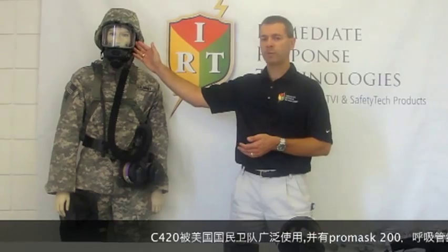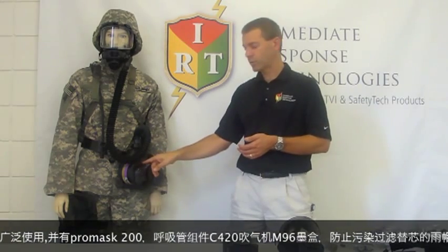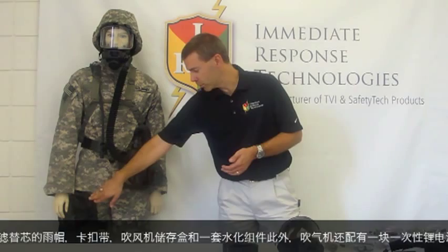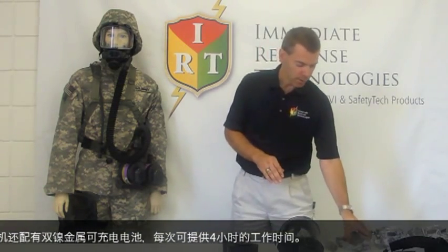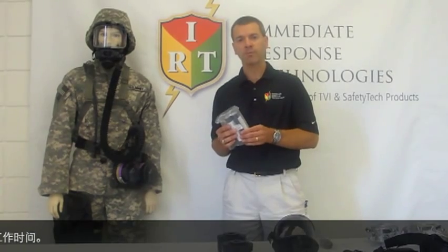The C420 powered air purifying respirator system, commonly used by our National Guards, includes the Pro-Mask 2000, breathing tube assembly, C420 blower, M96 cartridges, ring caps to prevent water infiltration into the cartridges, a decon belt, a storage case for the C420 blower, and a hydration kit. In addition, the blower is provided with a lithium sulfur dioxide battery that is a one-time use battery that provides up to 8 hours of operation. The blower system is also provided with 2 nickel metal hydride rechargeable batteries that provide up to 4 hours.